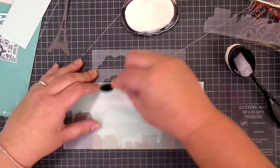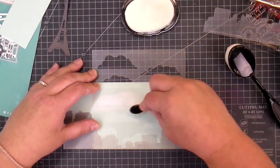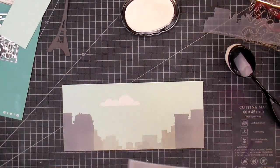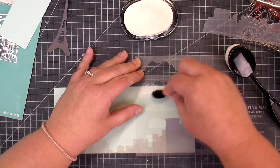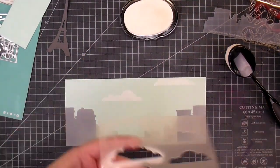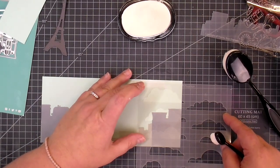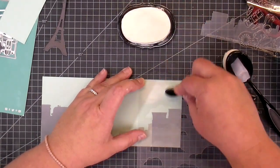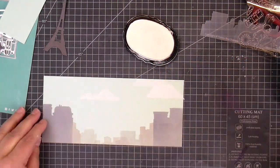Now for the sky, I'm going to use our new wispy cloud stencil and some opaque white ink. And I'm just going to move those around on the sky portion of my card and blend on that opaque white ink. Now some of these I overlap, as you can see there on that one. And then some of them I just have wispy and loose in the background.